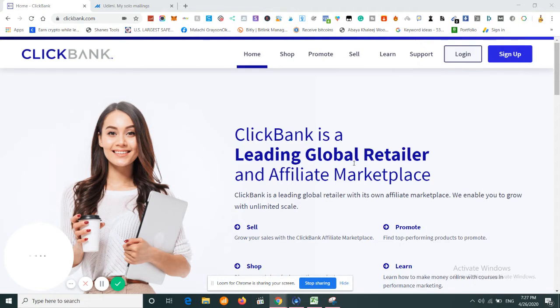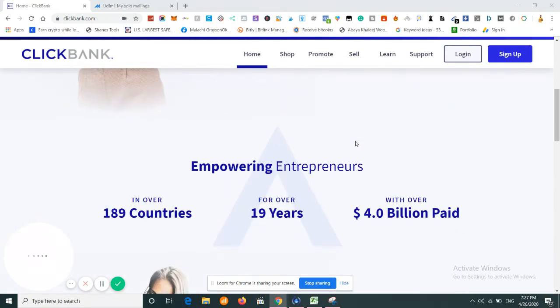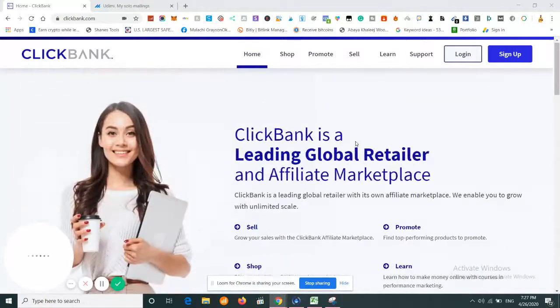If you guys don't know what ClickBank is, ClickBank is an affiliate marketing marketplace for software, and they also have some digital and some physical products, but mostly it's about software products. That is what ClickBank is, and they have many offers, and you can choose.